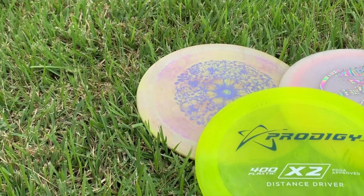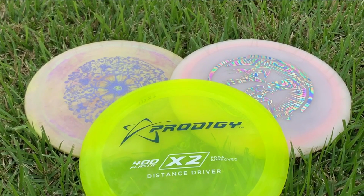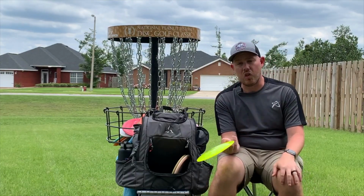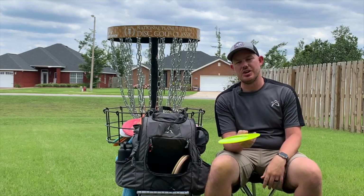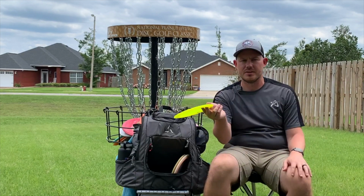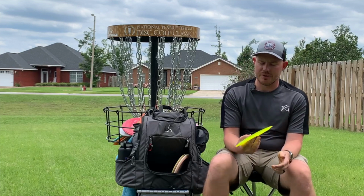I carry an X2. So this is my overstable flick where I just want to bomb something out and really bring it back. I can throw this thing on any angle and it's coming back right. I love it for throwing just basically as hard as I can, as far as I can, and knowing that it's going to finish right. So if I've got a space to work with on the left and something tight on the right, this is generally the disc I'm coming to make sure I end up back on the right. I don't throw it as much as I used to.